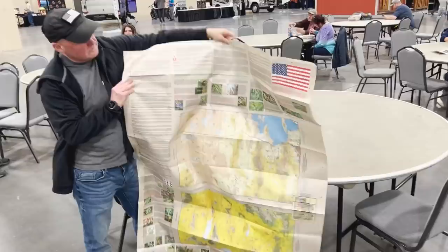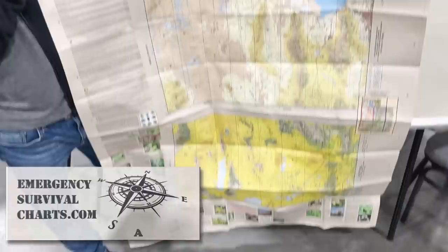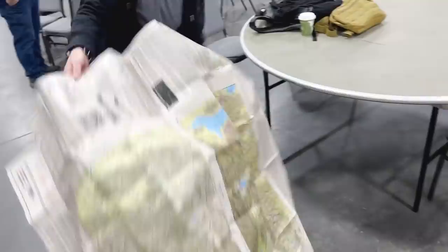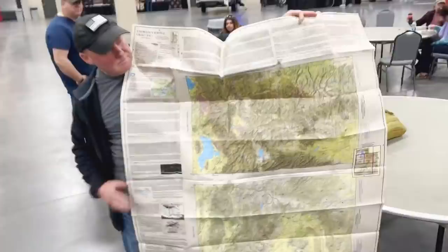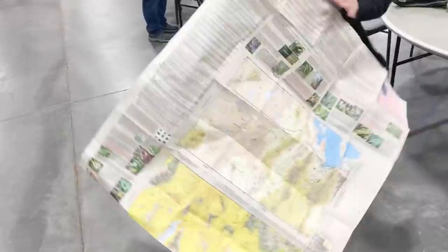So here's something I saw at the show. This is the emergency survival chart, and he'll be coming out with this soon. Now, this one's for Salt Lake City, and I guess he'll be coming out with most major cities in the U.S., and he'll tell you how to get out of the city, what to do when you get out of the city, what to look for when you get out of the city. It shows the different plants, shows how to tie knots, make fire, recognize flags, letters, distress, and what to do. So this is pretty cool. And it's made on a material that won't get wet. This is military grade stuff. Tyvek. Tyvek, yeah. That is cool. Very, very cool.